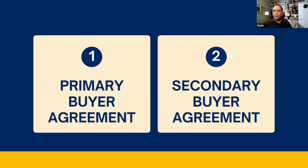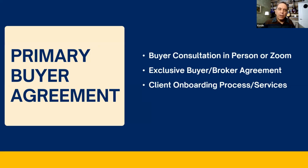We're seeing agents in some areas use two kinds of agreements, a primary buyer agreement and a secondary. Let's focus on the primary because they are different. The primary is your ultimate. It's what you really hope for. It's a buyer consultation in person or on Zoom. You get them an exclusive buyer broker agreement. They sign it. They're okay with everything. They understand it. You go through their client onboarding process, services, all that stuff. You get them signed up and boom, you go out looking for houses.